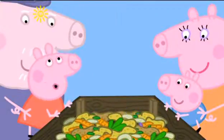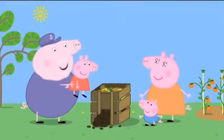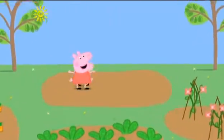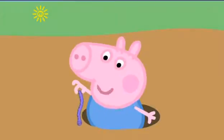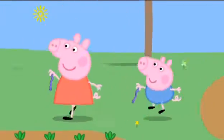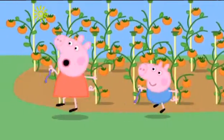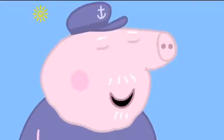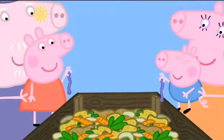Grandpa? Can we find some more wriggly worms for your compost heap? What a good idea! Come on, George. Let's find some more wriggly worms. A wriggly worm. Wiggle, wiggle. You're a wiggly worm. How do you do? I love you. Well done. Be a good wiggly worm and turn it all into compost.